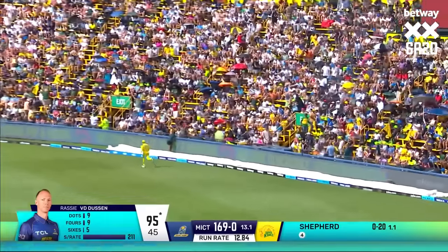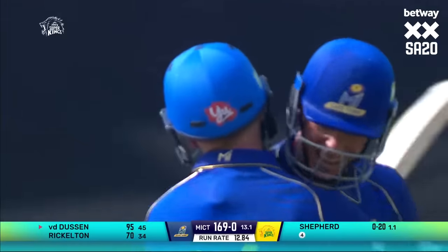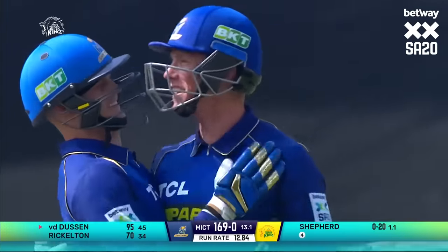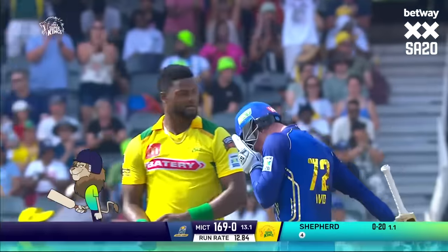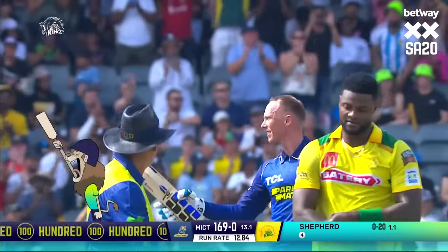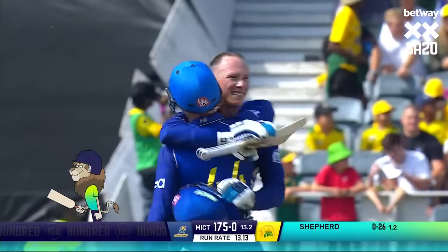Oh, that's a freebie. He's got that away for six, and it brings up 100. Outstanding work from Rassie van der Dussen. 101. It is batting 101. 46 balls, 6 sixes and 9 fours. Strike rate of 220. Absolutely brilliant.